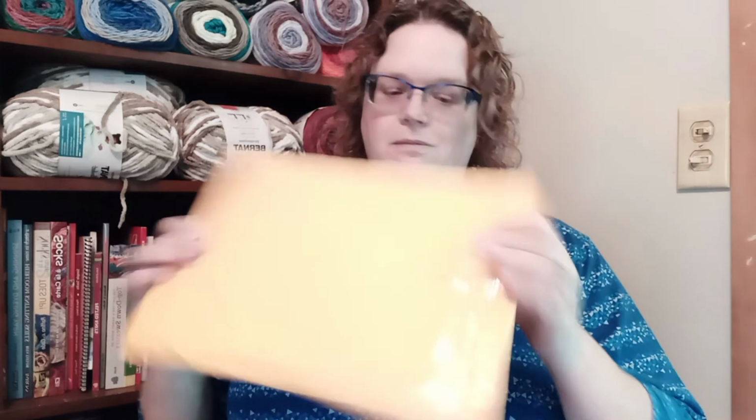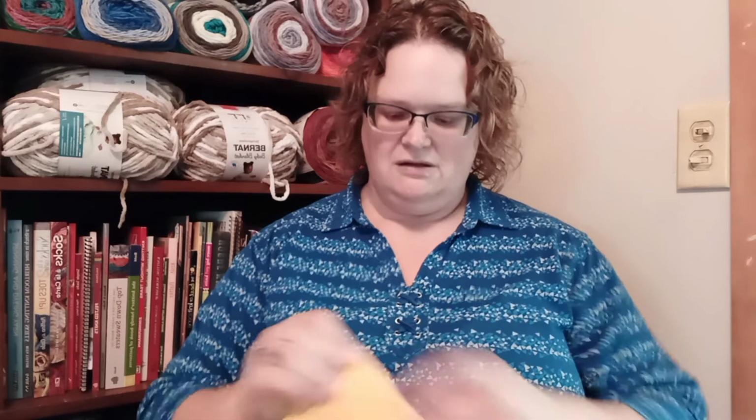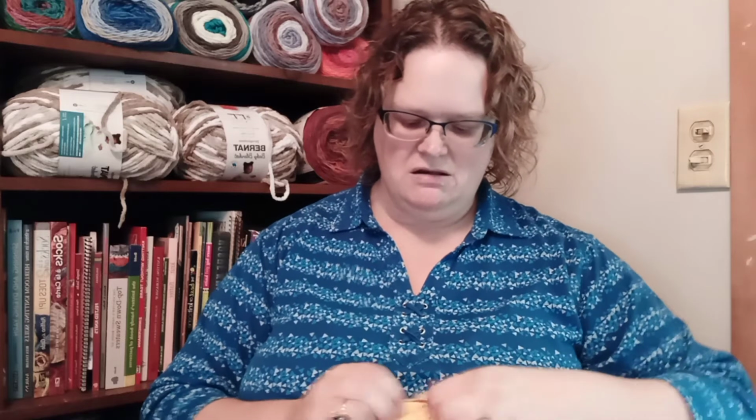First of all, I got an envelope full of patterns, and of course the smart person would have unsealed it before they tried to record, but as I am creative and interesting, I will open it now, pardon the tearing, and we'll go through what is in this once I can tear it open. So excited. Are you excited?